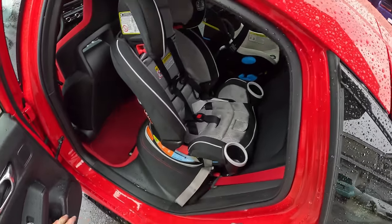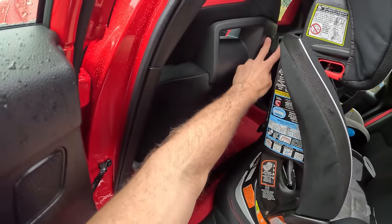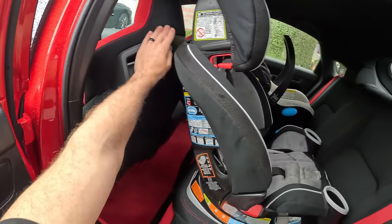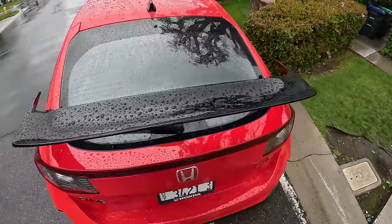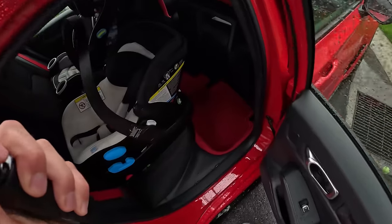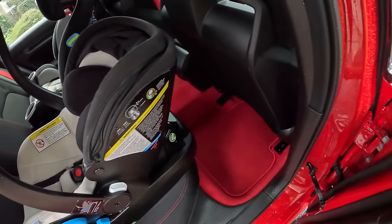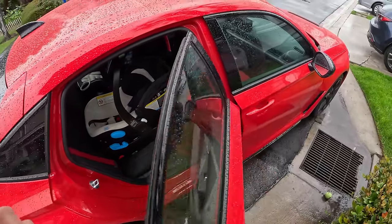Okay, so both car seats are in and secure, and I didn't have to move my driver's seat at all, yet there's still a couple inches of space between the seat back and the car seat. So knowing I fit as the driver, what's it like on the passenger side? Here, again, I've got a couple inches of space, but I couldn't move that front passenger seat back any further without touching the car seat.